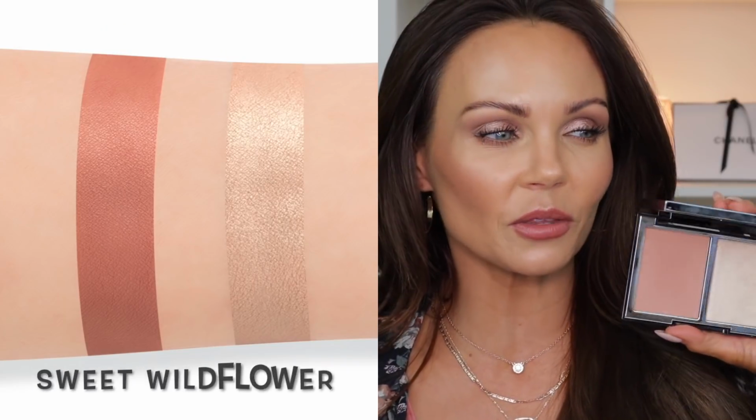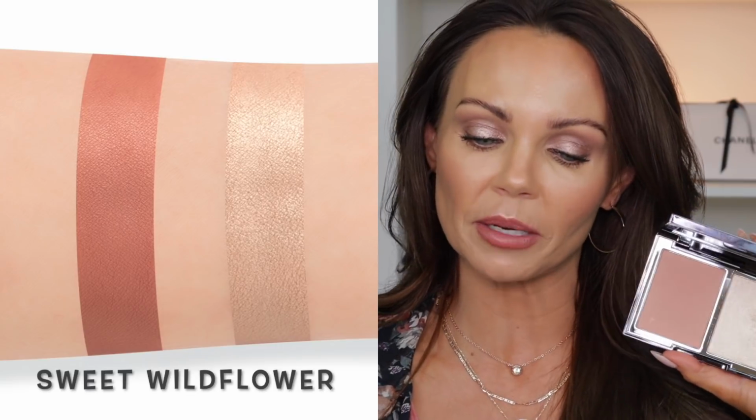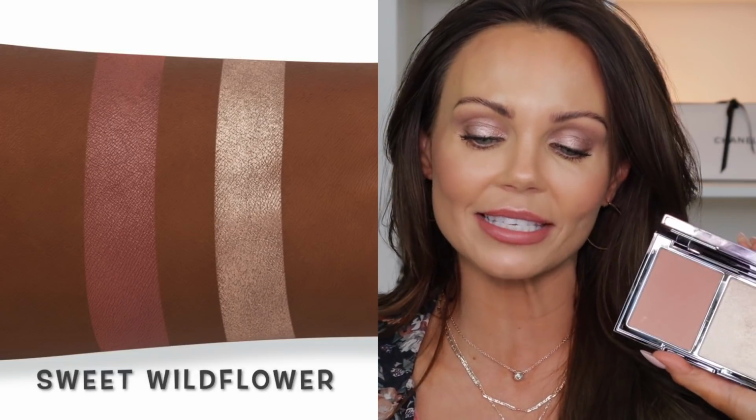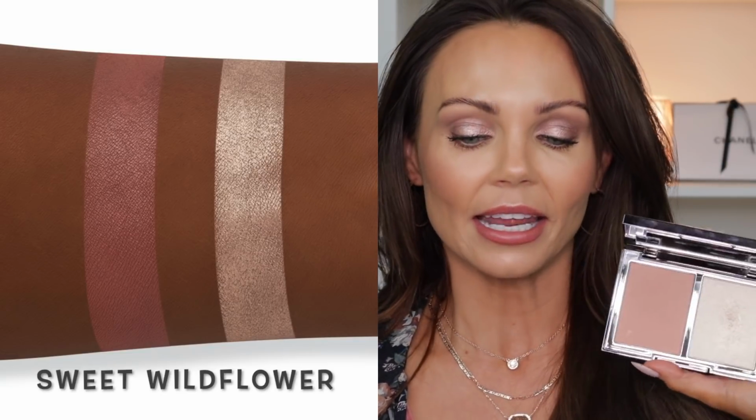So just in time for the season, new shades of the Weightless Veil blush palette and luxury cream lipsticks that are inspired by blossoming spring blooms. Let's start with Sweet Wildflower. Sweet Wildflower is the dusty rose blush that mimics a healthy flush, while the soft sandy gold highlighter bathes your skin in instant candlelight. Both of these Veil blush palettes retail for $45, but you get a lot of product. You get 19 grams worth of product, which is 0.67 ounces.